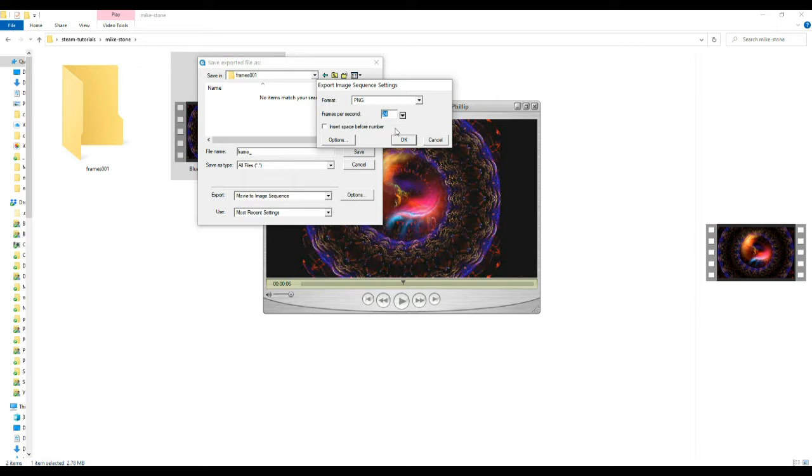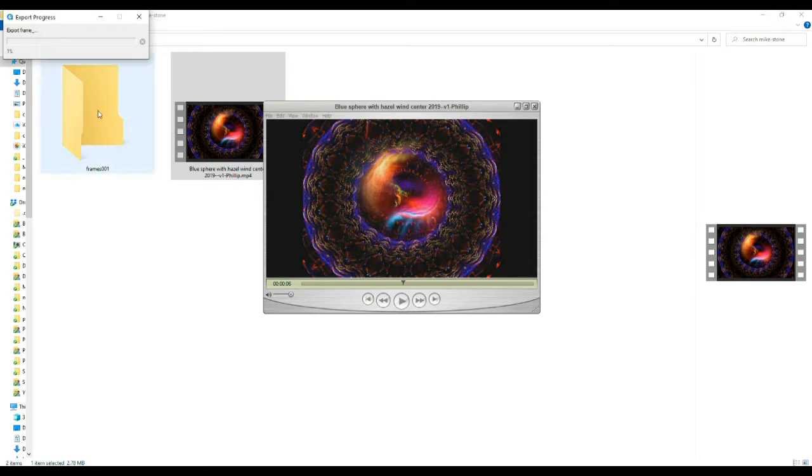We don't have alpha, so no need for 32 bits, right? You do have a 32-bit option here, but this animation only has color, no transparency mask animated. So we just do 24-bit and go and save it. All right, so in this folder, we should now see a series of images getting in there.